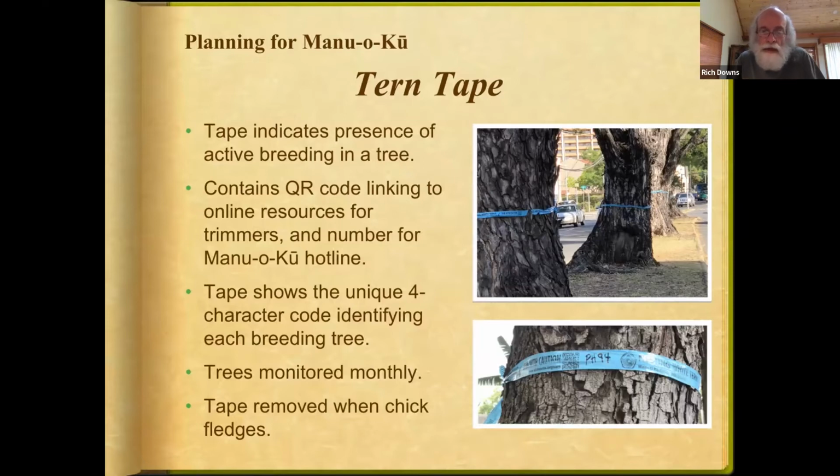Then once the chick is fledged, able to fly, we remove the ribbon so trimmers won't needlessly be concerned about breeding activity in a tree once the chick is able to fly.